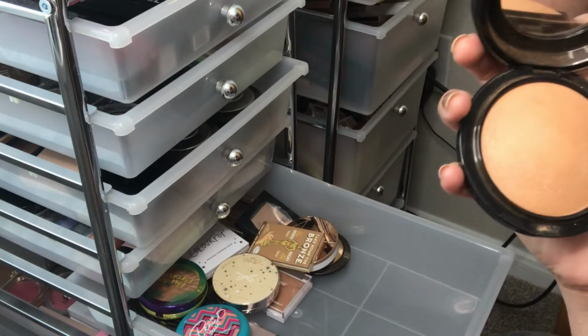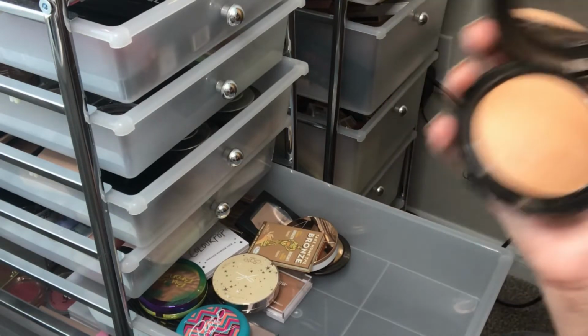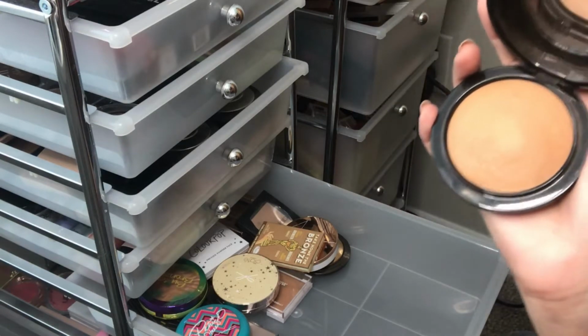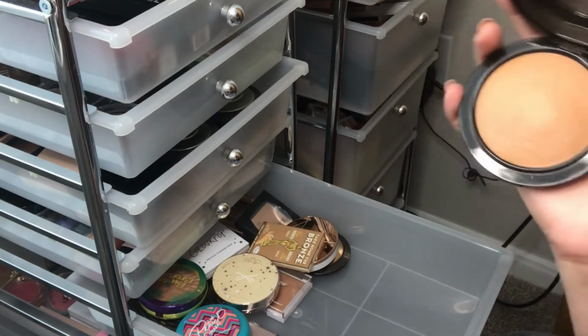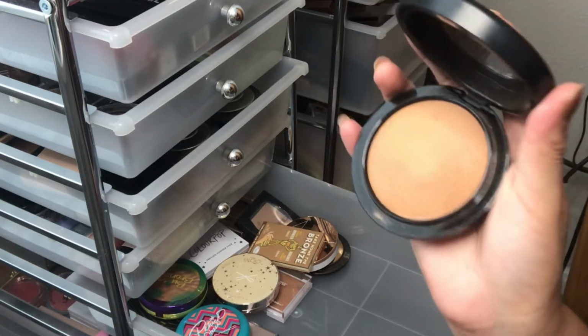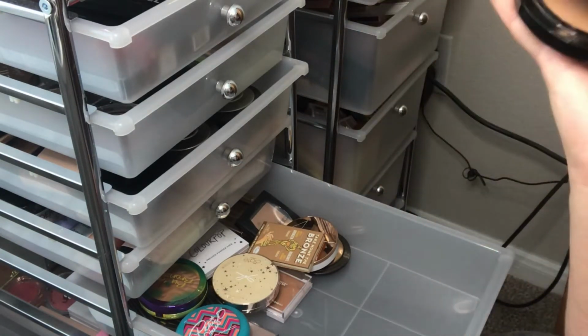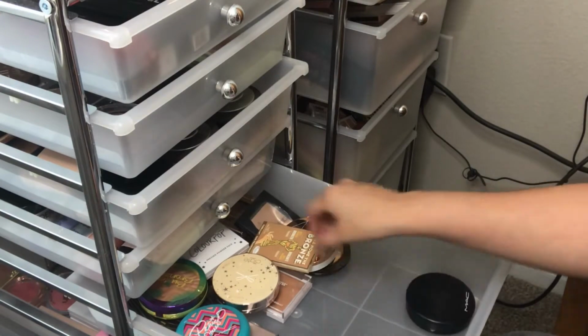I got this one because Desi Perkins was raving about this bronzer. She was using it a lot back in the day. So yeah, I think she still likes it, still using it. I really like it, and I got it because of her. So yeah, I'm keeping that one.